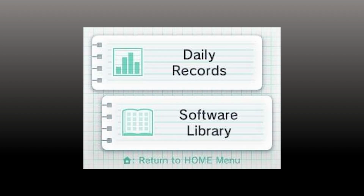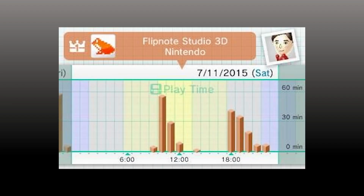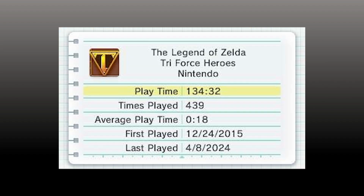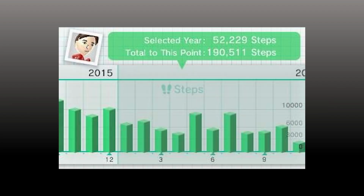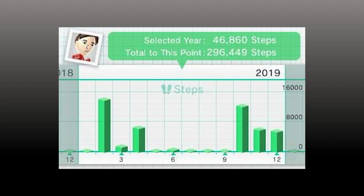Finally, there's the actual save file for the activity log application, PLD. This contains flags for when you first read the welcome screen, see new software populate the software library, as well as a completed graph of data imported from the play history file, and extra details for the software library. Think of it as a final result after everything is calculated and squished down into hourly chunks. This makes the data faster and easier to parse. Interestingly, step data is not included in PLD, rather it's read directly from the pedometer file.